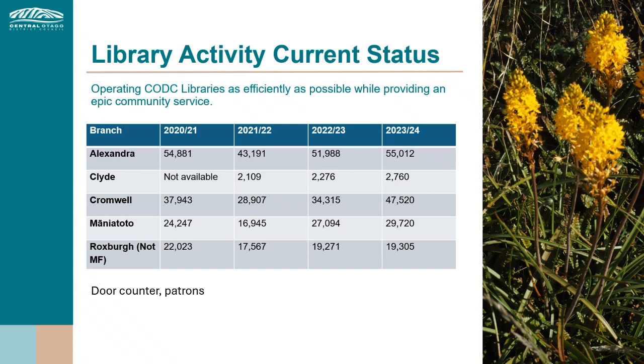Sorry, so the numbers are door counted? Yeah, people coming in through. So they're not necessarily library users, so library is a generic term? Yeah. So here it's busy because it's a combined facility with the high school. So it's people coming in, door counted? Yeah.